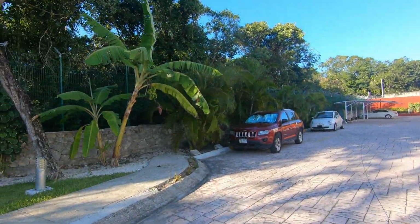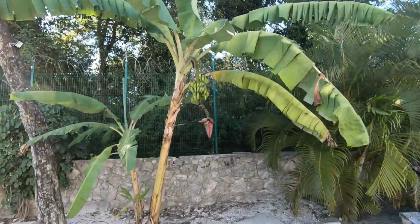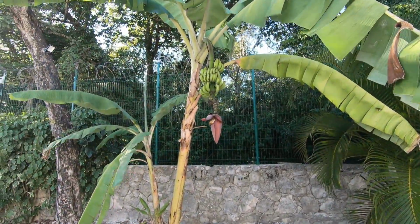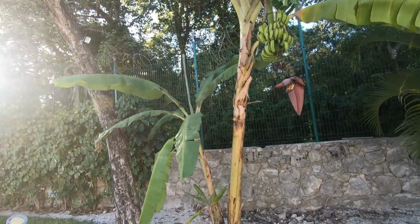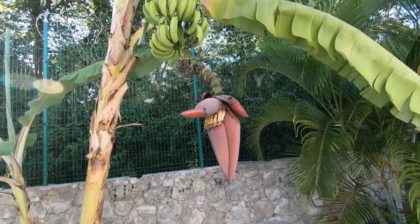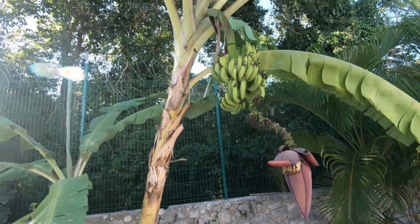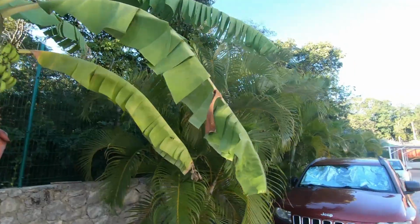Oh my gosh, look at this. Have you ever seen a plantain tree? Actually, a banana tree. Wow. And I don't know if this is the flower of the plantain tree. There are some big ants on there. Oh my god, is this the flower? It looks like it. And then you've got the little bananas there.